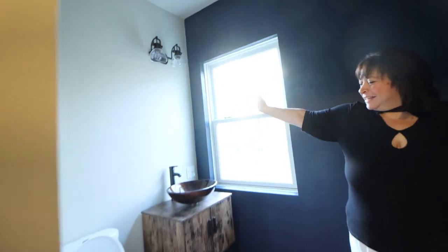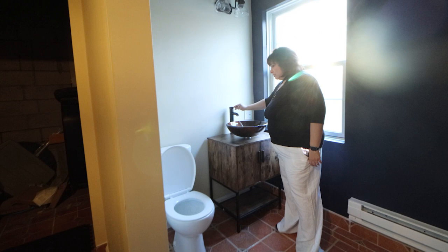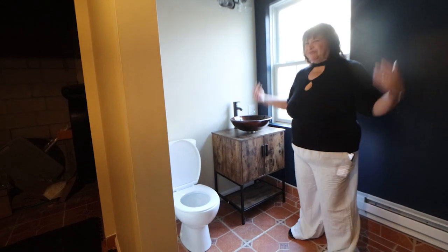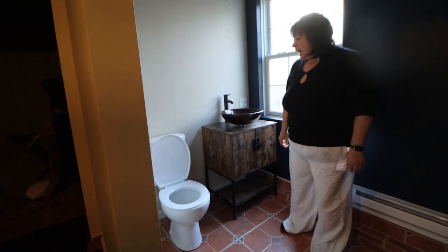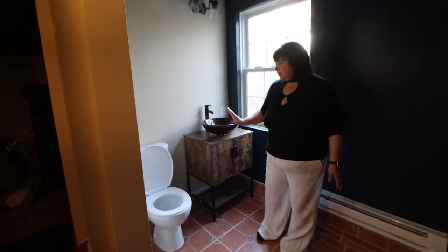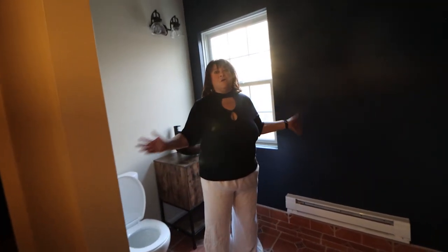We have a toilet and a sink, and I gotta say, the water pressure is really awesome on this faucet. I can't believe I got this whole thing from Amazon and it was like $250, including the sink and the faucet. I would have liked an elongated toilet, but honestly, you know, this is an extra bathroom, so I'm good with it. What's gonna happen is decor.